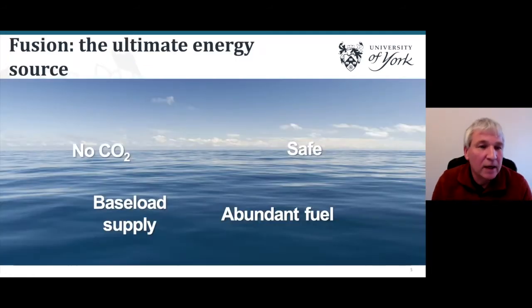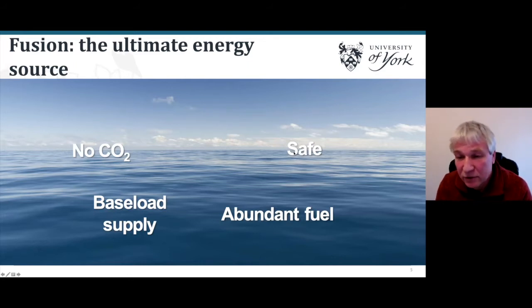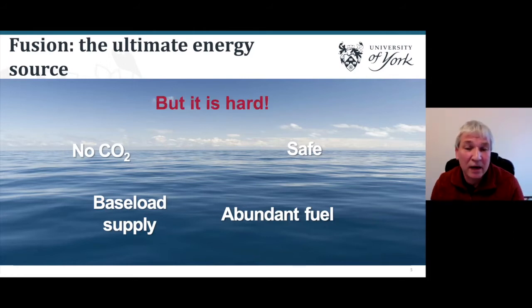These are the benefits of fusion energy. You'll have seen there was no mention of carbon in that cycle I've just shown you. So there's no carbon dioxide, no greenhouse gases. It's inherently safe. It's very difficult to do, so if anything goes wrong, it just goes out. It provides a base load supply. We can operate it when we like, independent of the conditions in the vicinity. And as I've just argued, there's abundant fuel. Sounds brilliant. The snag is, it's hard. It's very hard.